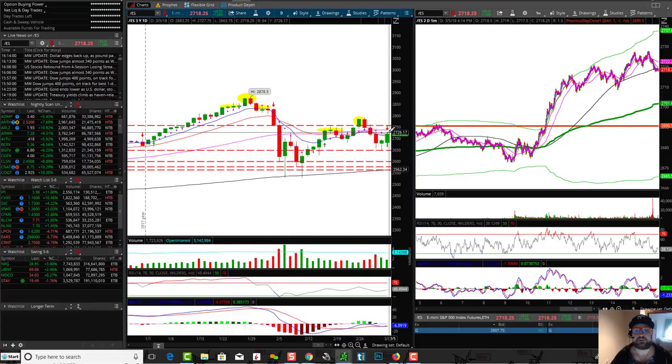It's almost identical. Who knows what's going to happen, but perfect example. Head, left shoulder. Now, just as we were talking about here, it's going to get a bounce at some point. Got a bounce. Now where did it go?